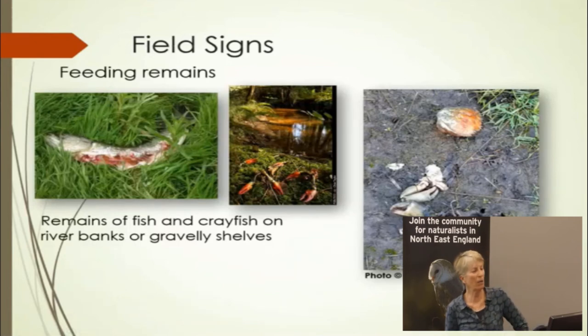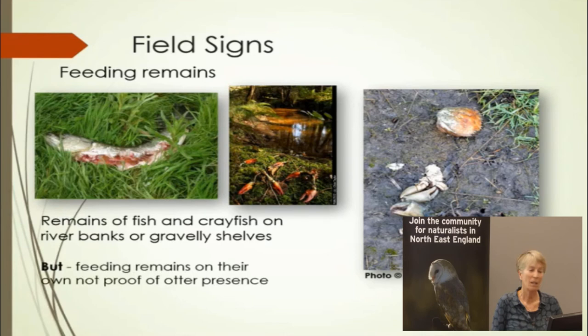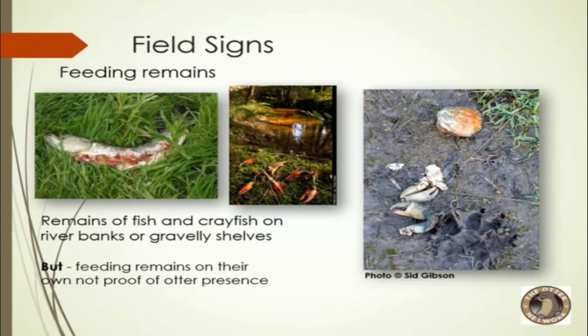Feeding remains also are a good sign that something has been there, but it doesn't necessarily mean it was an otter. Even if you find a half-eaten fish, it could have been something else that left it. But what it can tell you is that it might be worth looking around to see whether there's some spraint or tracks there, because there's definitely been something there.